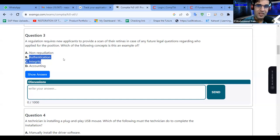Remember that. There are questions that require only milliseconds from you, okay? You have to be super fast. And there are lengthy questions, where even if you read them, maybe half a minute or a minute will already go from your timer. So you have to be very, very careful. When you compare two options over here, you say, okay, integrity doesn't make sense. It is authentication. This is how you do these online tests.